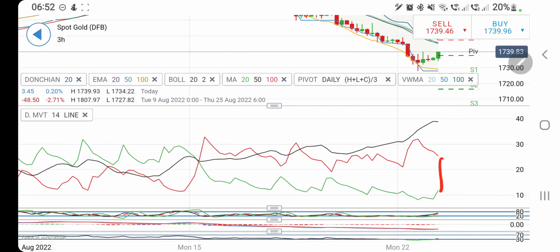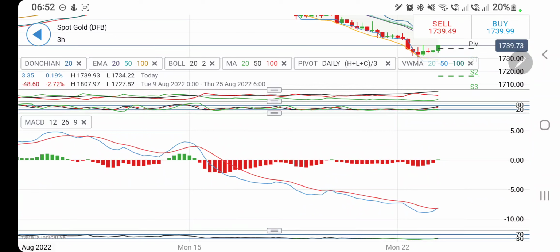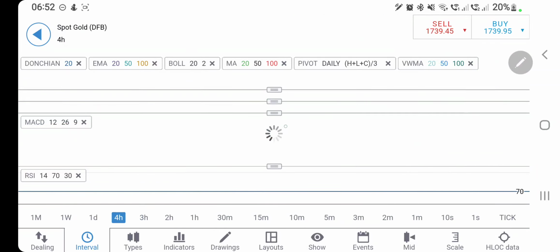Directional movement is bearish and it is willing to converge. Stochastic looking upwards. MACD on the 3-hour charts is on the verge of a crossover. It has rather crossed over here and it is trying to trade bullish from here. We can see multiple candles which might go green from now. RSI was oversold, trying to bounce back from here.